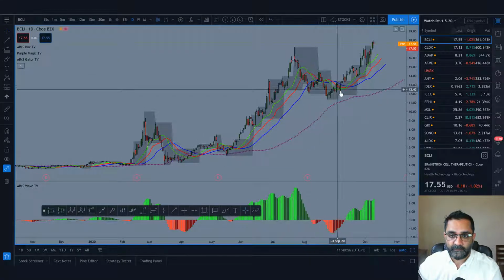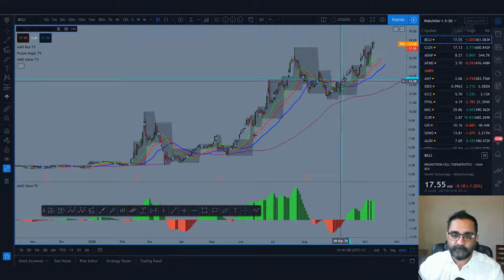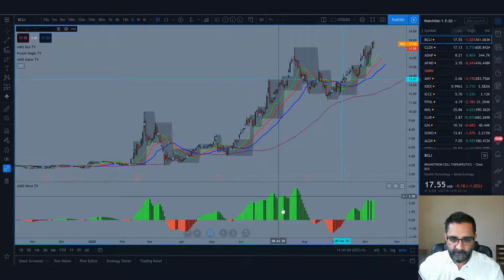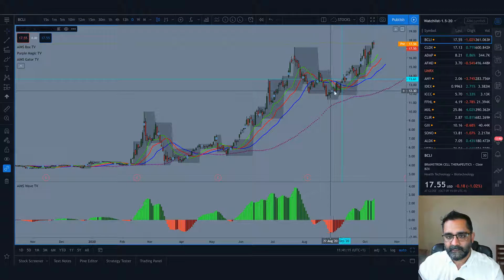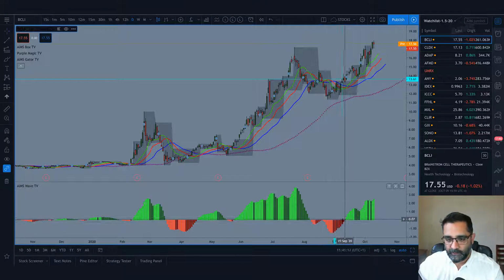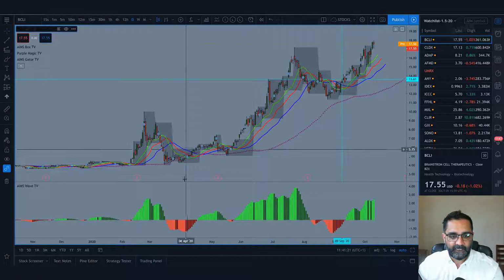BCLI was the other one. So as you can see, the entry would be here. This is the setup one. Why? Because we have a clean wave 3 here. Price went up, then the zigzag ABC pulled back down, and then a very neat and clean setup one. As you can see, gator sleeping, tight box, AO has crossed the 0 line going into wave 5. Beautiful setup here. Let's find out.